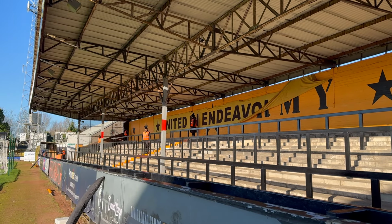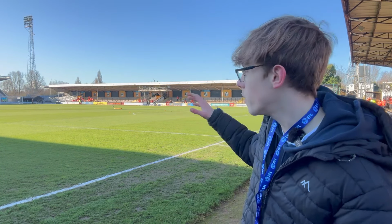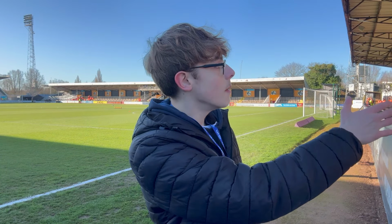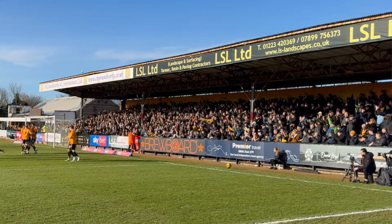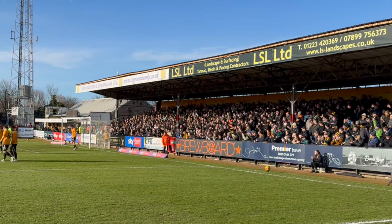The Abbey stand and the Newmarket Road end would be redeveloped under the plans, and both of these stands are of course very crucial to the club's current structure. You've got the Abbey stand here with its black and amber, you've got the same here with the Newmarket Road end. It's where most of the atmosphere is and all the fans standing here, so it will be interesting to see how they are changed.